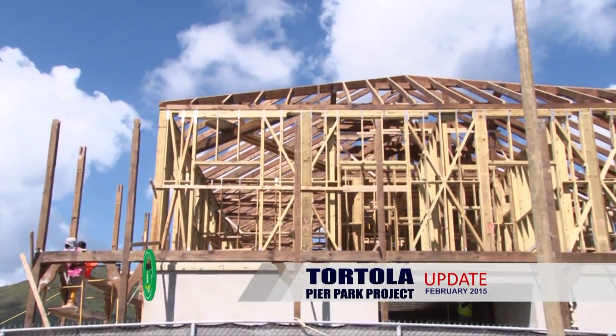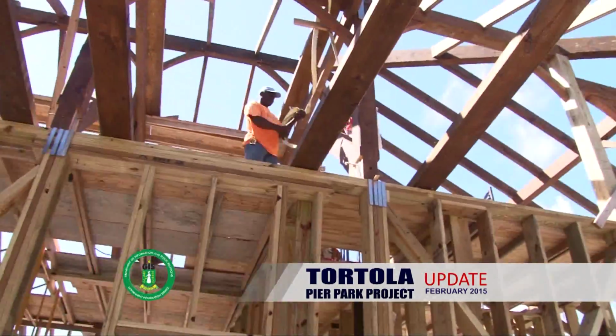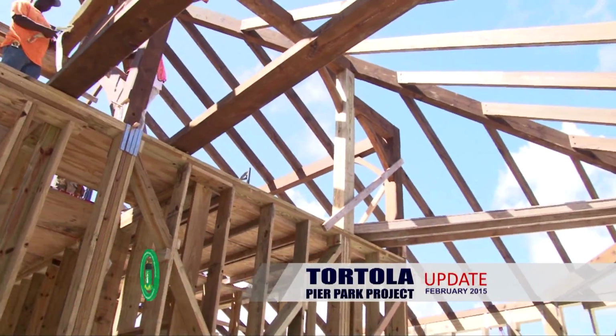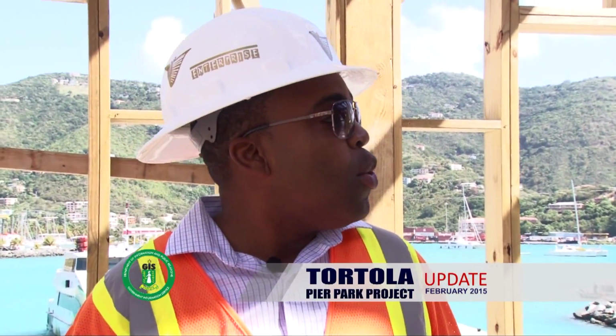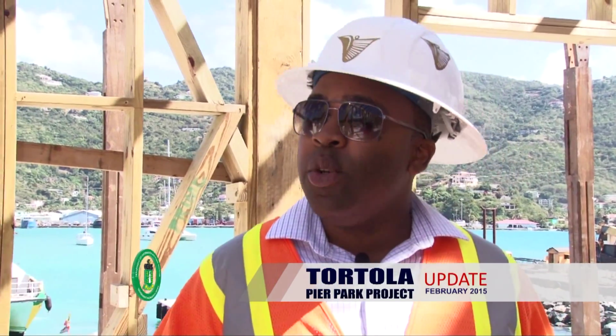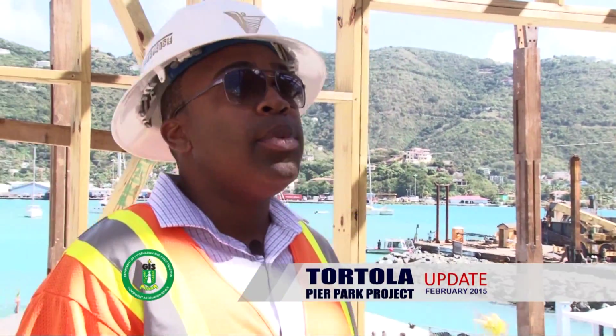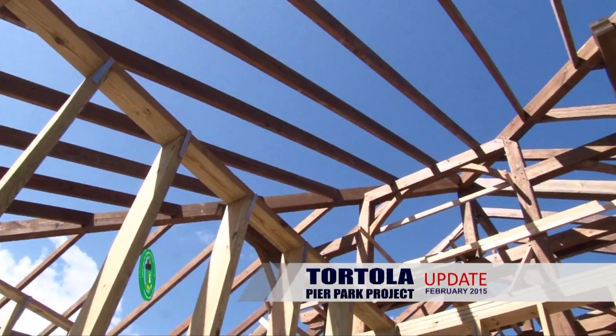We're standing now on the upper level of building number 1, which is a terminal building. And as you can see, the contractor is up to the roof. He's now putting on all the rafters. And in the next week or 2, we would have this building closed in. All of the finished elements such as the doors, windows, and the roof material are actually on site at this moment. So it's just for the contractor to get the labor available to get it up. So hopefully by the end of March, we'll have this building here fully completed.